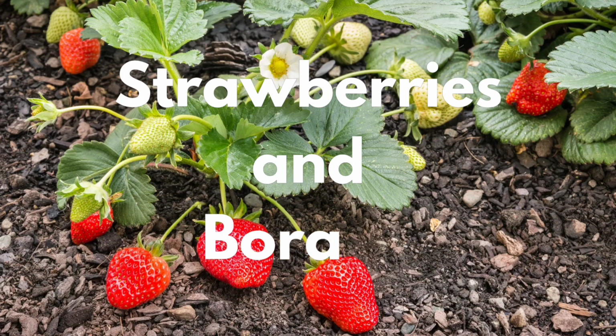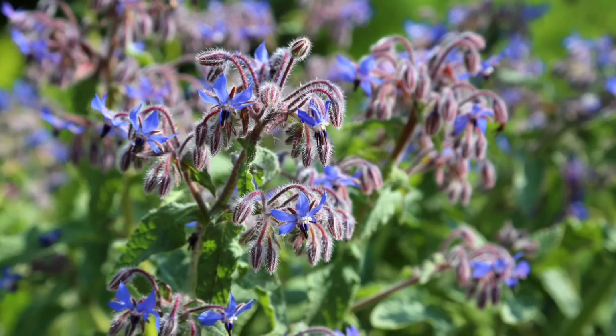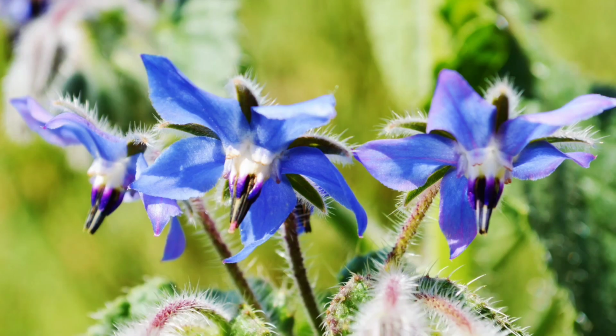Strawberries and borage. Borage is a fantastic companion for strawberries. It attracts pollinators like bees, which improves strawberry yields, and its leaves add trace minerals to the soil.